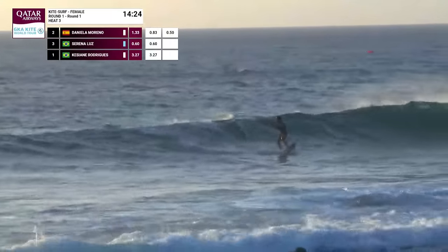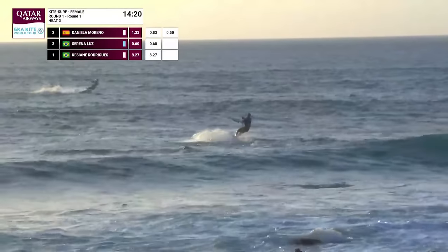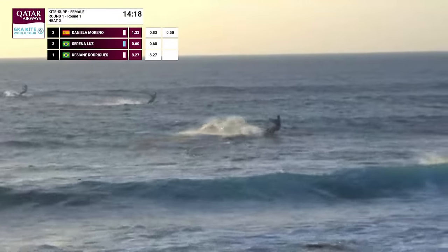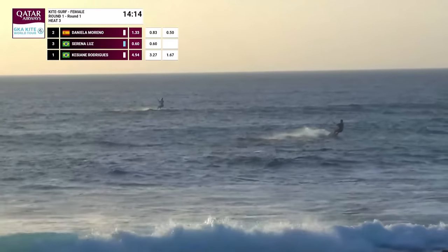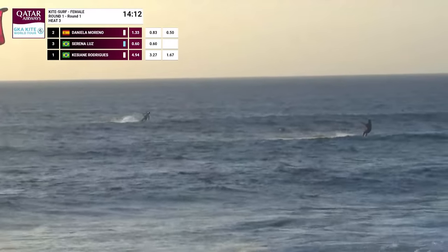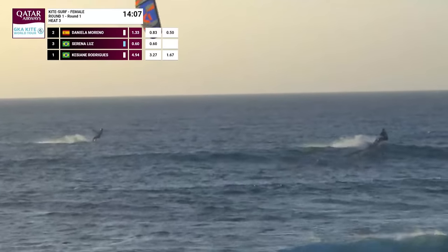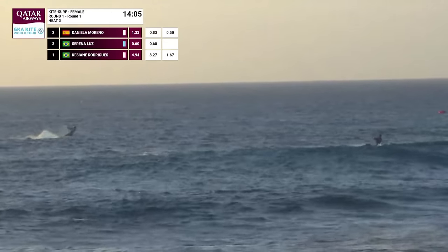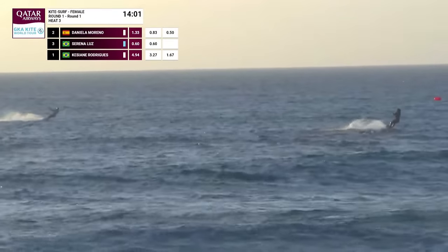Okay, Cassiani so far with a 3.27. She's looking like she's in a strong position with 14 minutes to go. All she needs is one more convincing score, and she's going to be in a very good position to go through. There we go, she's dropping a 1.67. Combined total of 4.94 for two waves, and by far in the lead.